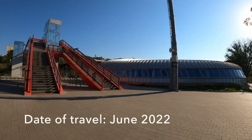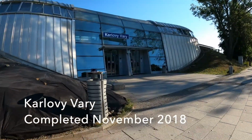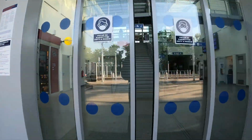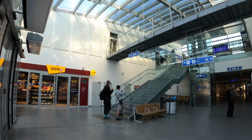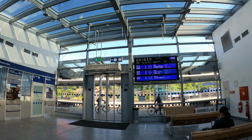And welcome to a beautiful Saturday morning in Karlovy Vary. The station, I think, is a wonderful new design. Looks like a spaceship's landed on the hillside almost, but inside it's just about the right size to do what it needs to do, and there's such a light and airy feel that it certainly, for me, is quite a triumph of modern design.